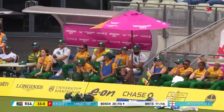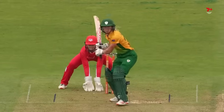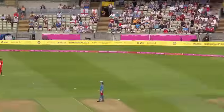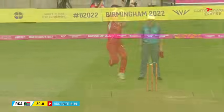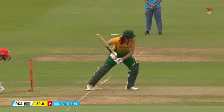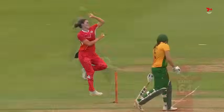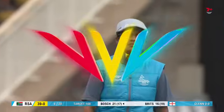This is good. Annika Bosch, strike rate of 133. The length was okay. It was the line that was the issue for Nat Siver, England. Will that prove costly? Since then, South Africa have been going at a steady rate, not quite taking full advantage of this power play. But England have missed a couple of opportunities for wickets and trying to break this opening partnership.